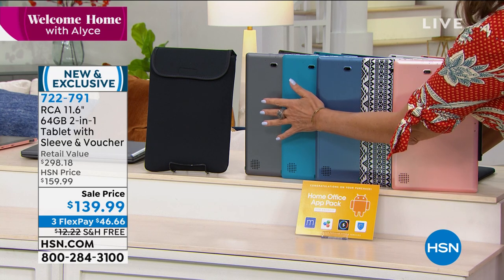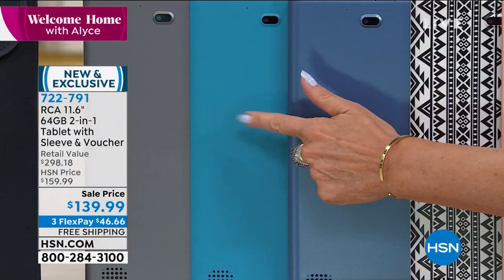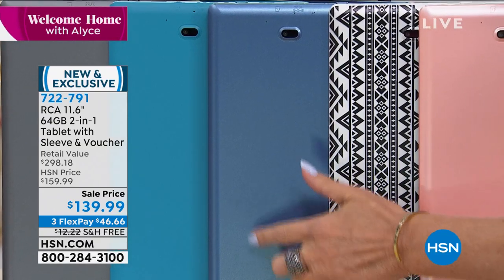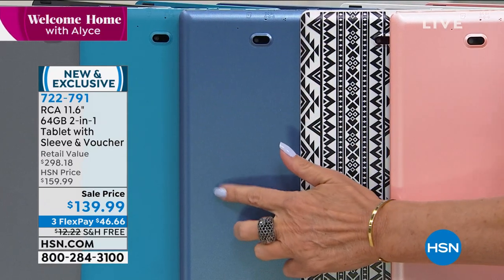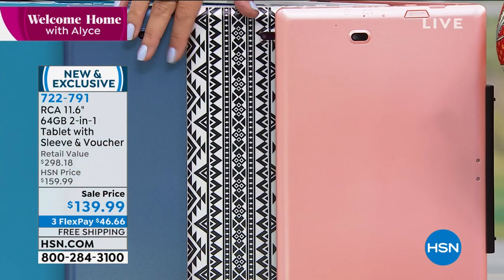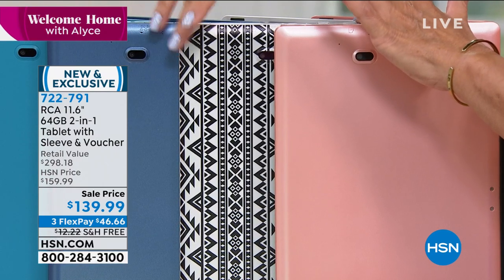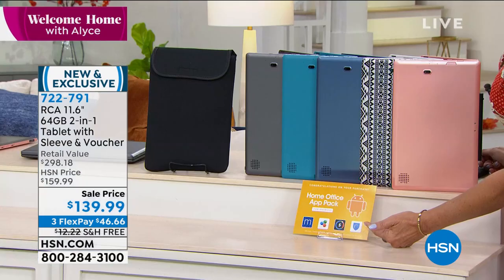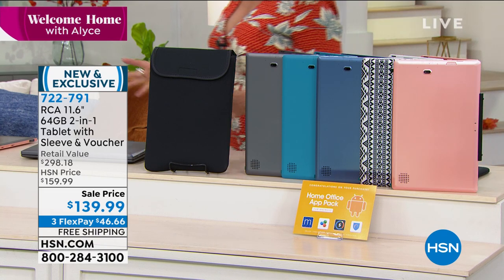We're also going to do it in your graphite color right here, your charcoal. This is going to be your deep teals, one of the prettiest teals I have seen us do, and the teal is, at this point, most limited. This is going to be your blue. The blue has a little bit of a sheen to it, like a little bit of a metallic look to it. So order this as your navy blue. This is going to be your global. The global is interesting because it's actually textured. I've never really felt one of the cases, and this isn't actually a case. It's built onto it, but it's textured, so it really gives it a high-end feel and look. Rose gold also available. We have some great apps included for you as well. So all of this, plus that sleeve, at a price of $139.99, three flex payments, free shipping and handling.